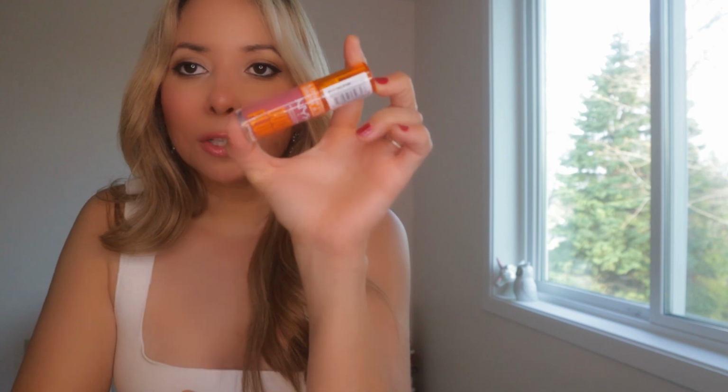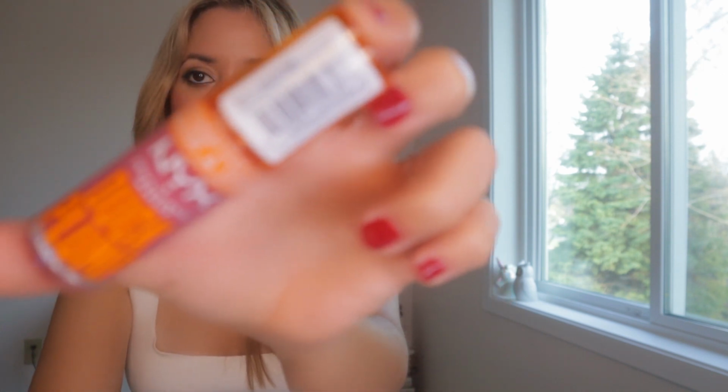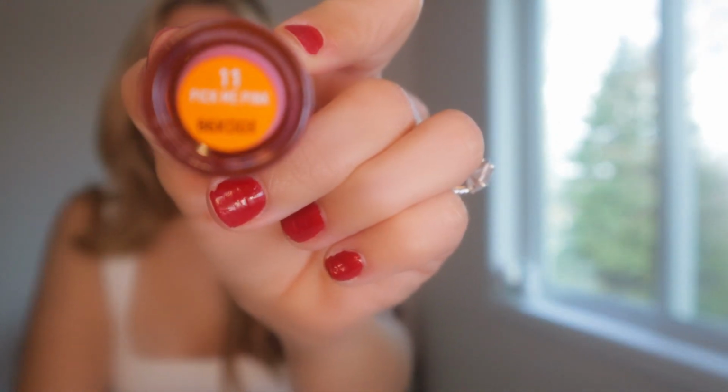I almost forgot to mention that I also got this NYX Duck Plump, and I did try it on. I don't have it on right now, but this transferred to my teeth super quickly, and I did not like that. And also it says here extreme sensation. Now I was okay with it. It didn't really bother me in terms of the sensation to plump your lips, but I felt like it didn't really plump my lips at all.